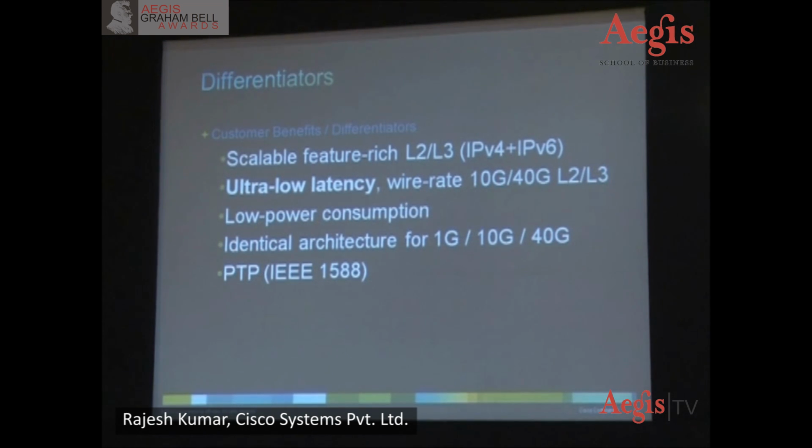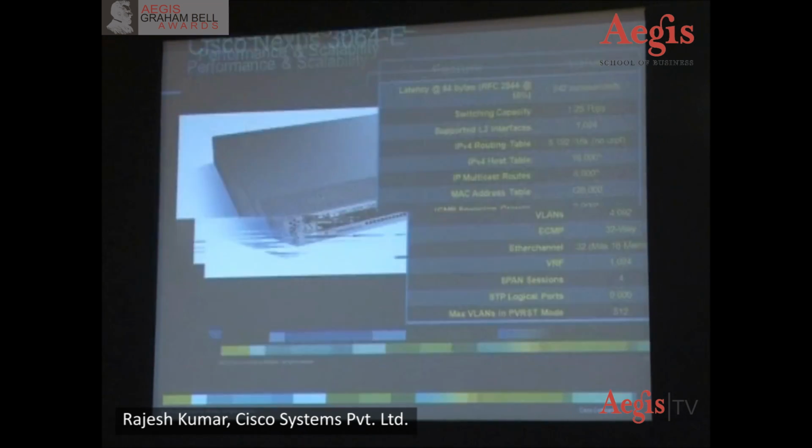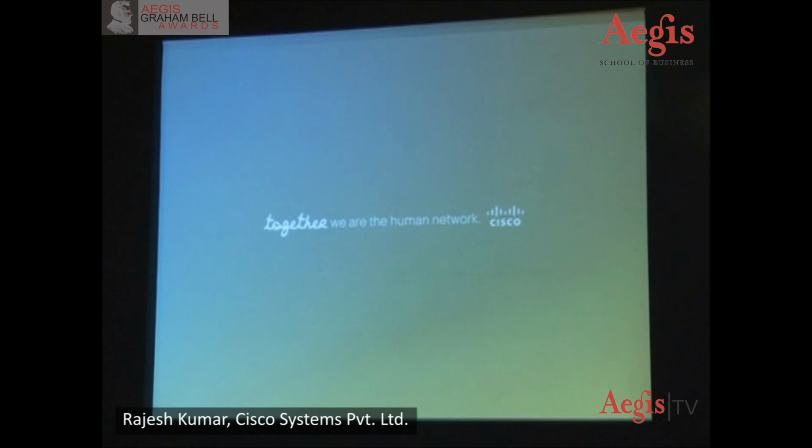So some key differentiation, of course, is scalable L2, L3 features, ultra low latency, wire rate switching for the 10 gig, 100 gig, all the interfaces, very low power consumption, very identical architecture for all kinds of interfaces, and PTP is one of our high standards. I will try to skim through some of these performance and scalability numbers. Basically, they are meeting and beating all the large scale service provider telecom data center requirements. And the QoS aspects, in the interest of time, I am trying to skip some of them because we have a very feature-rich product which is meeting all requirements irrespective of the size of the telecom service provider.